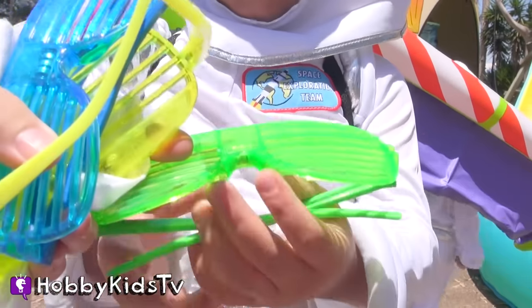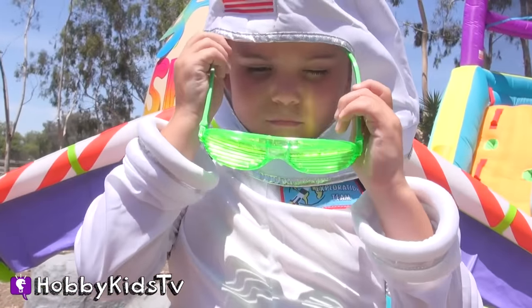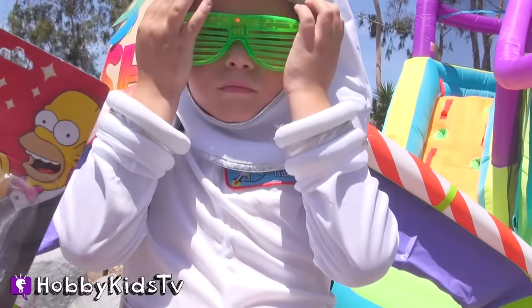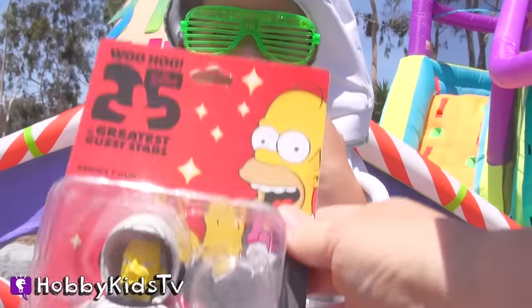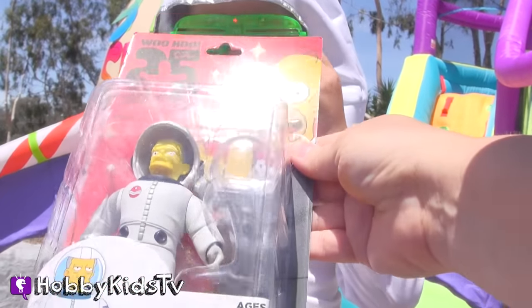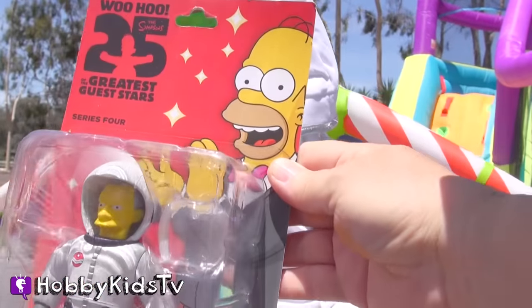And I suppose you want green. I just got this. I got one of these. Do you know who that is? What? That is Buzz Aldrin from The Simpsons. He's going to the moon with you guys.